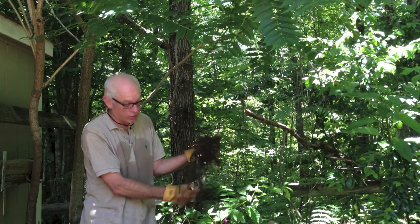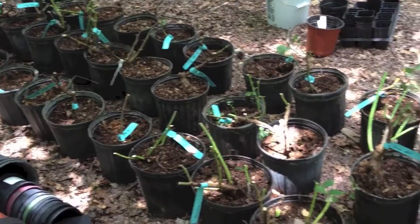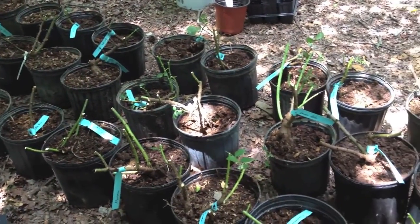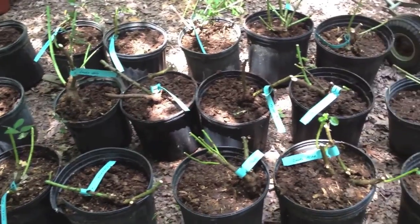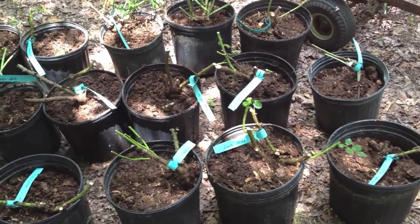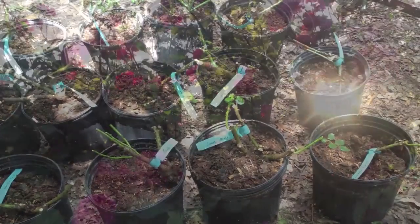This is obviously a very successful test for this crop. It is now done. I've potted them up, cut them back severely. I've got them here in a semi-shaded location. That's okay. I'm going to keep them here just to let them recover a little bit. This has been a shock. But I've got a lot of plants. Now what I've got to figure out is where the heck am I going to plant these?